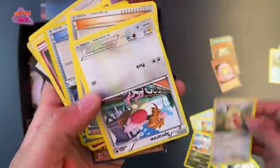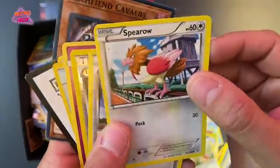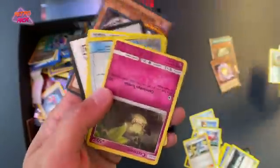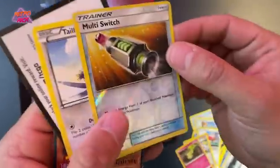Oh, look at Meowth. He's so cute. See, these are the Pokemon I know. These are the ones from back in the day. Here is a reverse holo. See, I know some stuff. Pokerev, if you're watching, I learned from you, my friend.